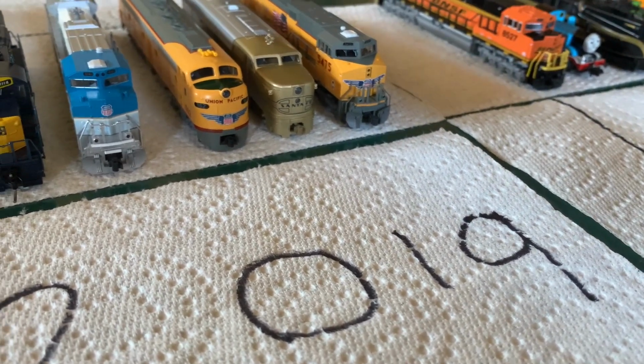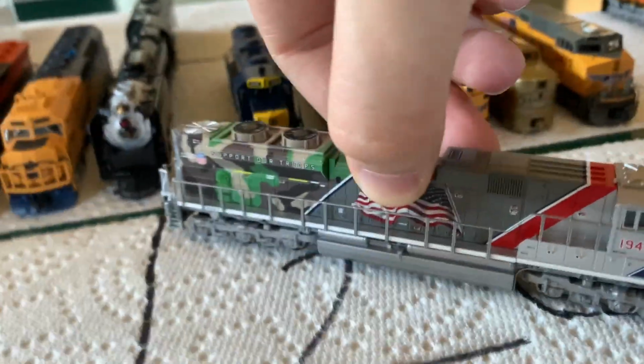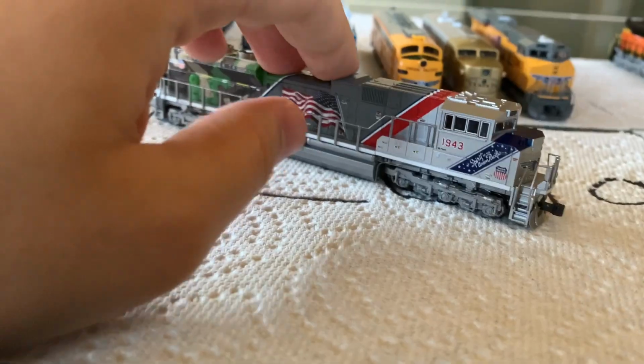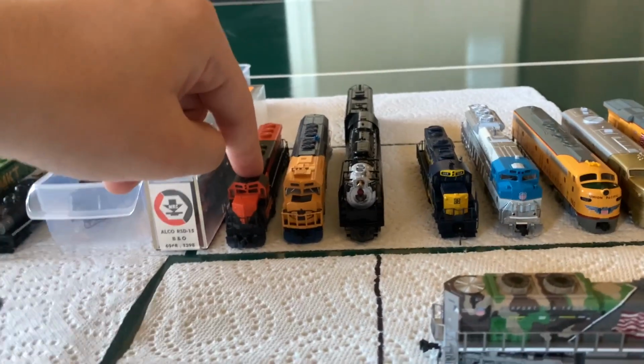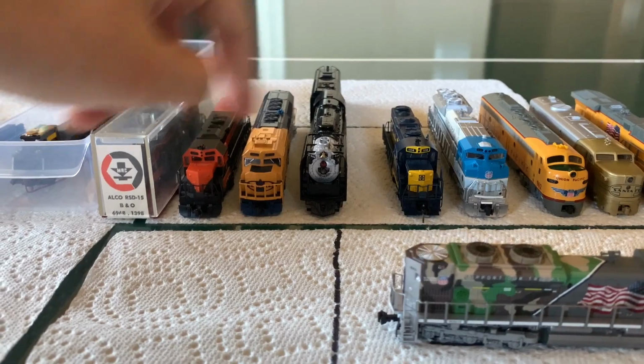This is the Spirit of the Union Pacific locomotive. I actually have this on a shirt, but this engine is quite unique. It's one of the few engines I have that has a decoder in it. And speaking of engines with the decoder, I almost forgot, this SD45 I showed you has a decoder in it, which is kind of wild.